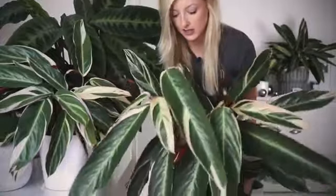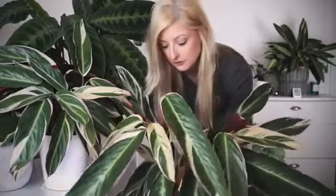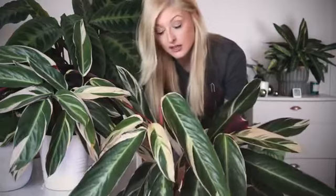So look at her, she's beautiful. She also lives in my living room, quite close to the window actually, just because she's variegated and she needs quite a bit of light.